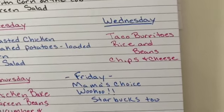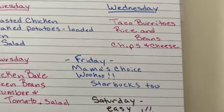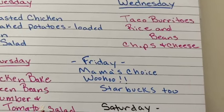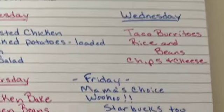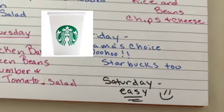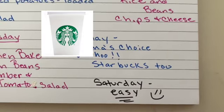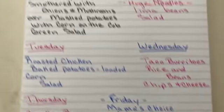And for Friday, it's family fun night. It is my choice on Friday where I'll pick, I don't know yet, Starbucks. And Saturday is my easy night. It'll either be pizza, takeout, or leftovers.